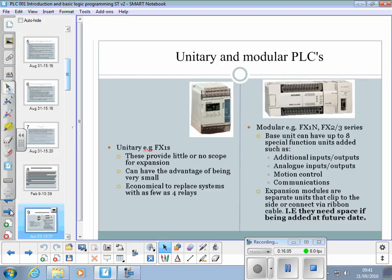As we move up the range, we move into what we would term a modular type PLC, where you'll buy a base unit, and that base unit will have some basic digital input and output on it, and then you can add to that, usually connecting to it via some kind of ribbon cable, extension modules. They can be extra inputs and outputs, analog inputs and outputs, motion control, and so on. Okay? But you buy a box standard PLC with its own power supply for the inputs and outputs, and then you can add to that. But there are some restrictions on it. With Mitsubishi, that's up to 8, or was at the time of writing this. And expansion modules here are separate units that clip to the side or connect via a ribbon cable.